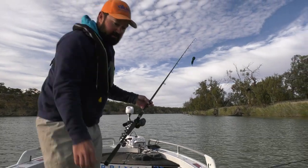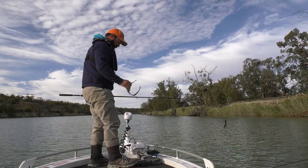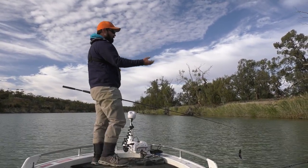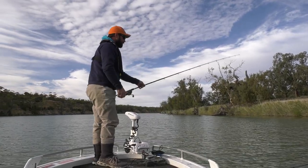Time for some sunglasses. It's funny, you wouldn't actually pick it, but good quality sunnies are really handy cod fishing. Because you can see the edges of the weed beds, you can see those little sticks under the surface, and there's been so many times where just those little sticks under the surface have produced a big fish for me.